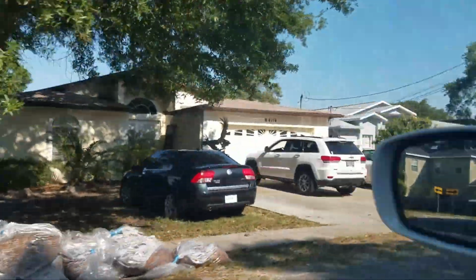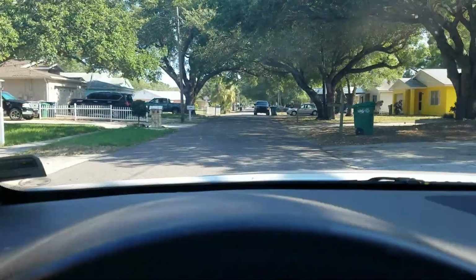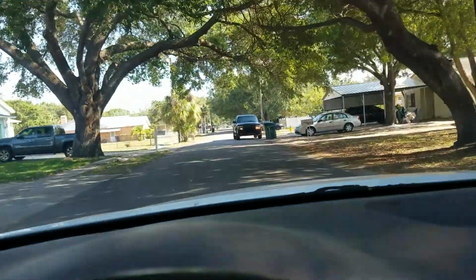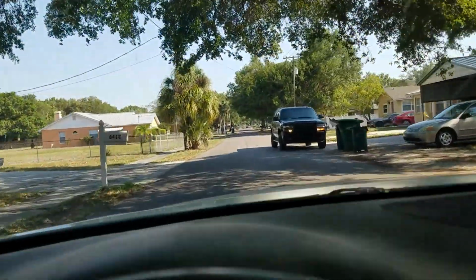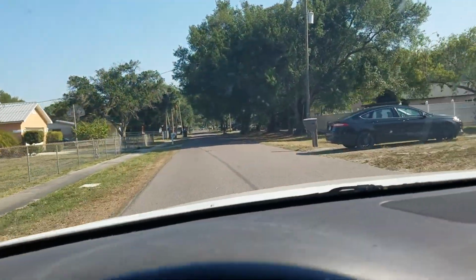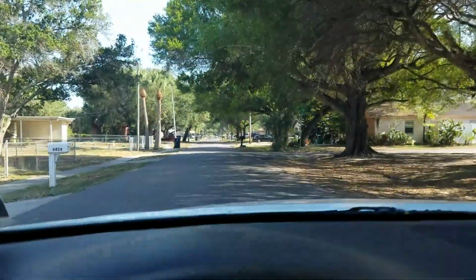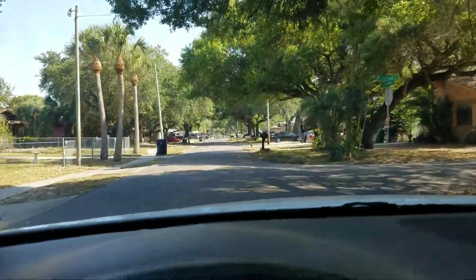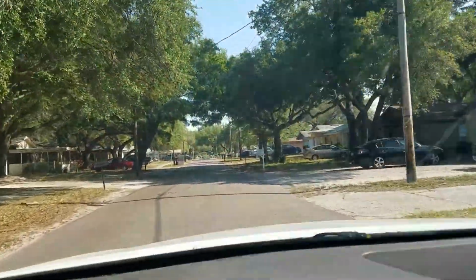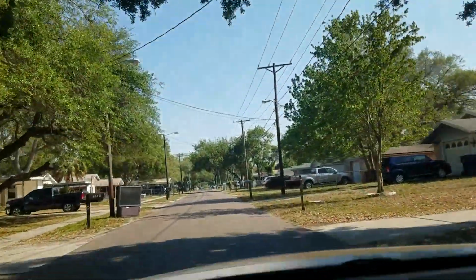I nearly sold that house. He called me up off the internet, but his realtor was out of the country. So I nearly put a deal together, and I can't remember what happened, but she stepped back in, and I think they ended up not getting the house. I don't know, but anyway, nearly put that one together.